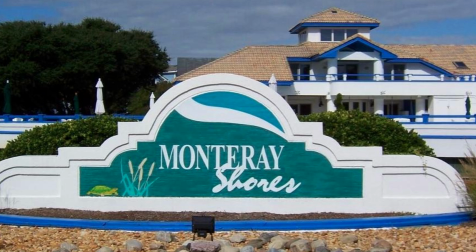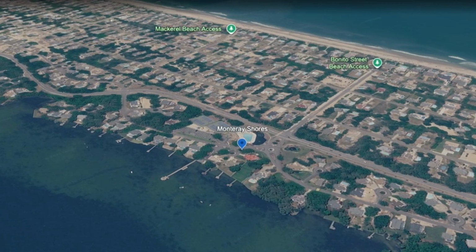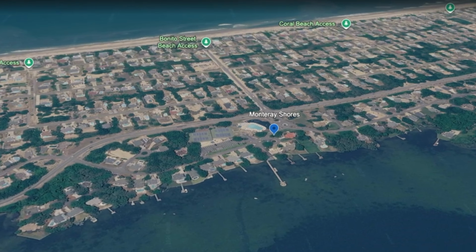If you want sunset views and a more residential feel, take a look at Monterey Shores. This is primarily a soundside community along the Currituck Sound. The community has a unique Caribbean-inspired architectural theme and a very active neighborhood feeling, with a mix of weekly rentals and year-round residents. There's a massive clubhouse with an Olympic-sized pool, fitness center, and tennis courts, plus 2 soundside community piers which are perfect for crabbing or watching the sunset.